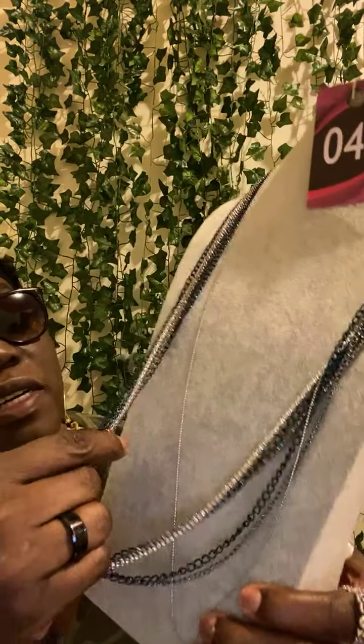Let's see, I have another necklace. Different, longer. Number 43. Here is the complimentary earrings with the extender. And she is blue, silver, and gunmetal. She's longer.